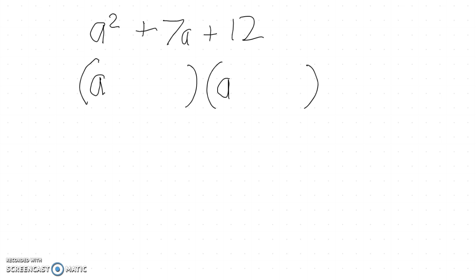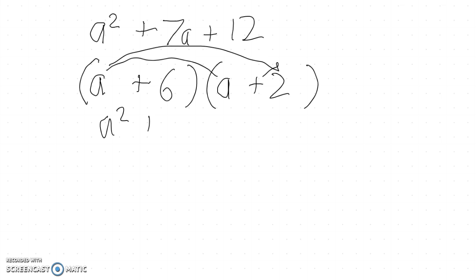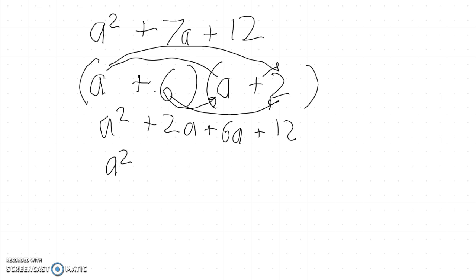6 and 2 does, 3 and 4 does, 12 and 1 does. And so I'm just going to pick one of those. Let's say I pick 6 and 2. So I can make this a plus 6 and a plus 2. I multiply this out. I get a squared plus 2a plus 6a plus 12. I combine like terms. I get a squared plus 8a plus 12.